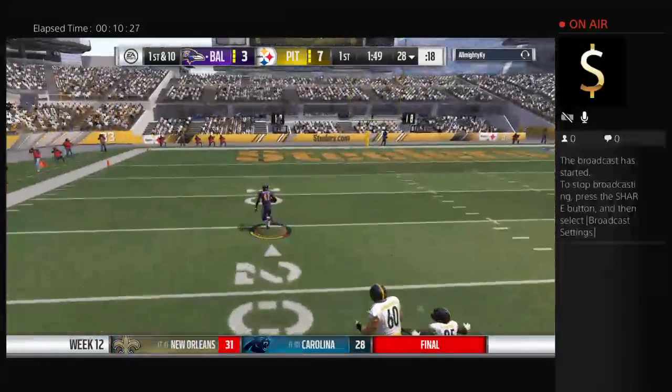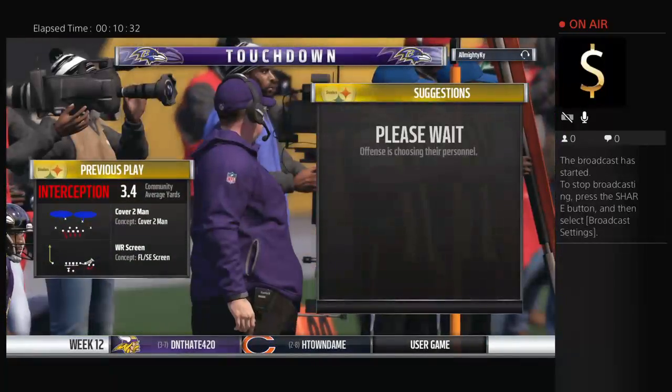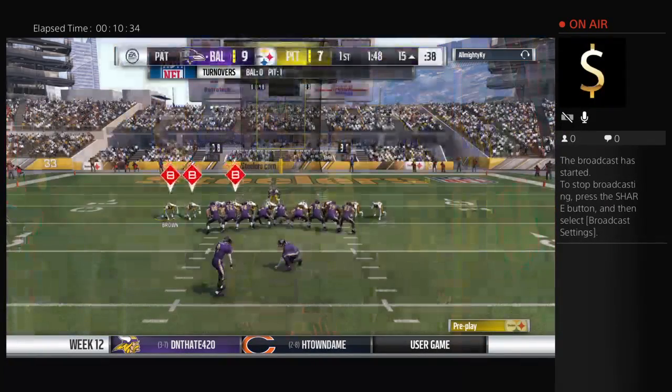And now he rifles. There he goes, left side. And he will bring this back. It's a pick 6 and a Raven touchdown.